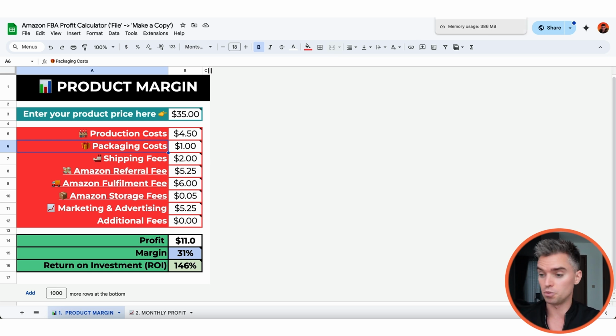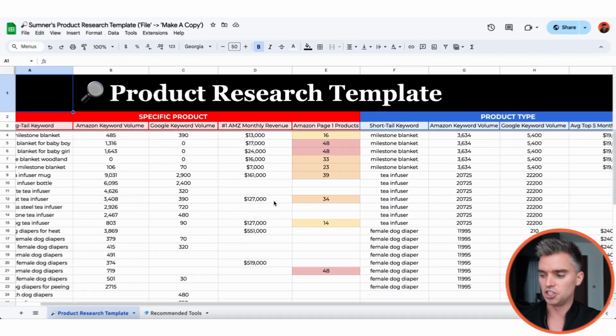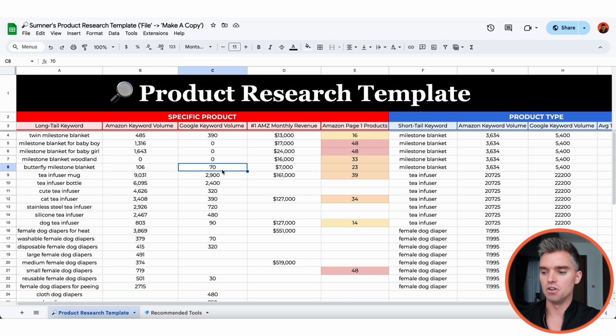Okay, so hope you find this super, super valuable. Next, we move on to the product research template. Honestly, this is gold. Now, I will say the template is 100% free, and you can use certain free tools to help fill this out if they're available, but it will require some paid tools to fill this out because the data that you need to harvest requires paid tools.